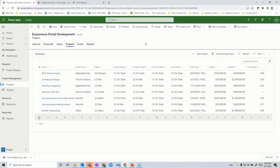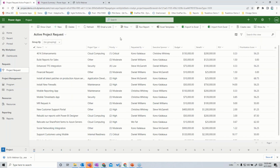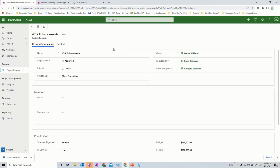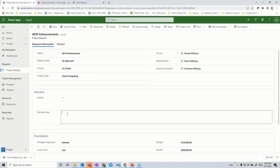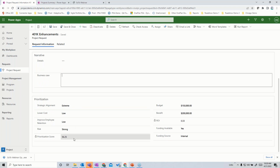Now, even before these become projects or programs, you might want to capture these things as project requests. These project requests allow you to come in here and capture data around things you might consider doing. This is where you might have an initial set of data you capture. You might put some business case narrative in here that might carry forth to the project eventually. You might even have your own prioritization scoring in here.